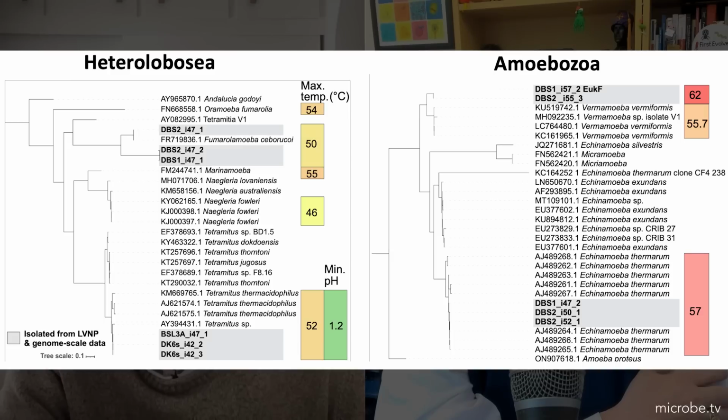And the one I wanted to really highlight here are these DBS 1 and 2 samples. We started growing them in an incubator at 57 degrees. We're like, gosh, they're really happy. Let's crank it up to 58. We kept growing them at 58. Let's crank it up, right? And then we hit 62. And we were like, phew.